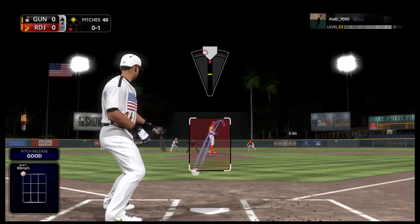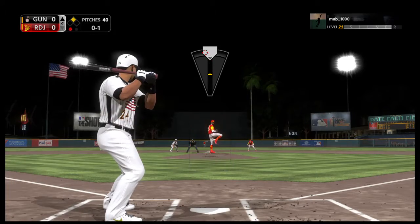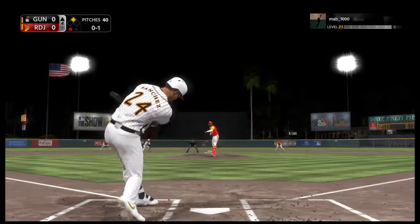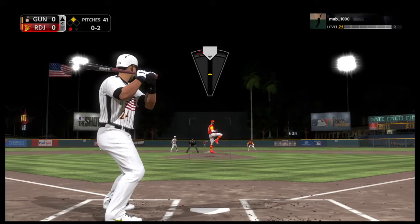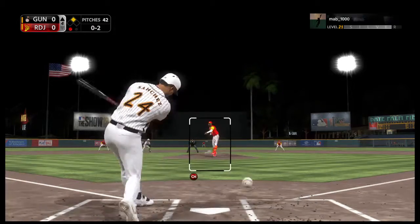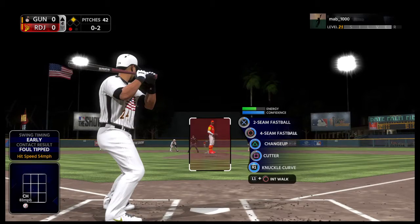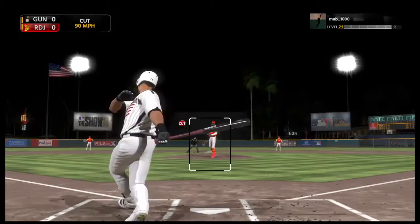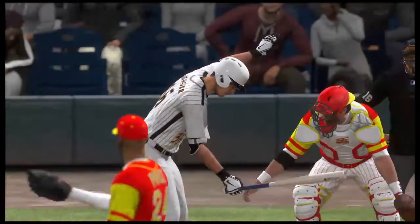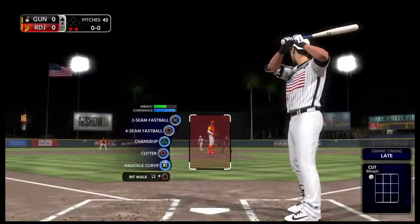No balls and 1 strike. Price pauses, coming at him with the 0-1. Couldn't wait back, a swing and a miss. Now the 0-2 from Price. And this one's tapped foul at home plate. Here's another 0-2. And he struck him out. And that's 8 strikeouts thus far.